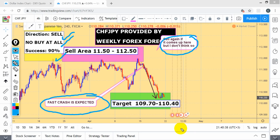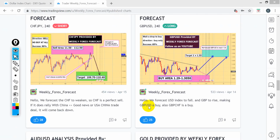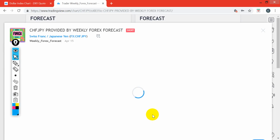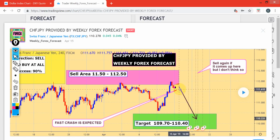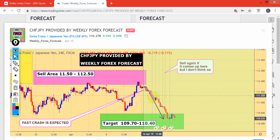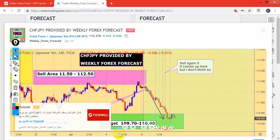Let's see this chart. Okay, I load it. So this is the chart right here. It was up. So it was like this. You can see there was nothing here, right? So let's see what happened. Look here, this area. It did come down to the exact same line. Fast crash was expected. Like it did follow the exact same momentum going down also. Okay.